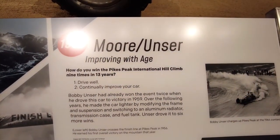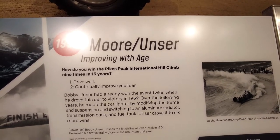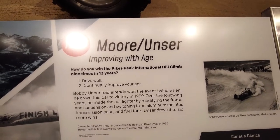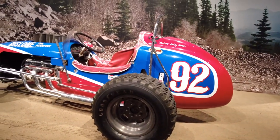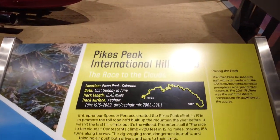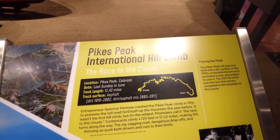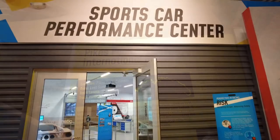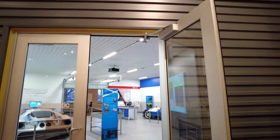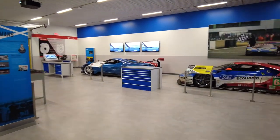Well, after reading the sign, it says that it is the Pikes Peak International Hill Climb. And this car won 9 times in 13 years. Pretty impressive. Here's a little bit about that particular race. It's an all uphill race, apparently, going up to Pikes Peak in Colorado. I have been back in this area once before, and over in here are some of my favorite cars of all times. This is going to be a treat.